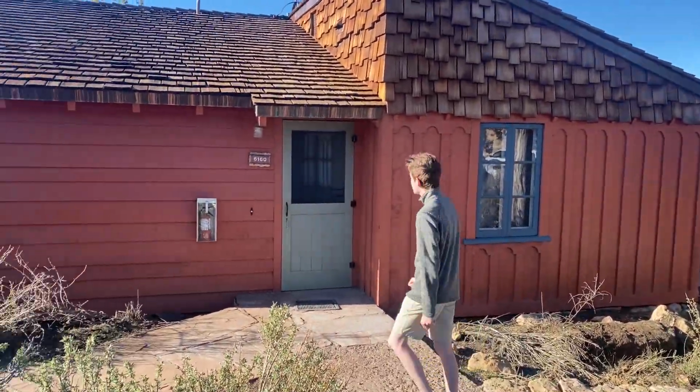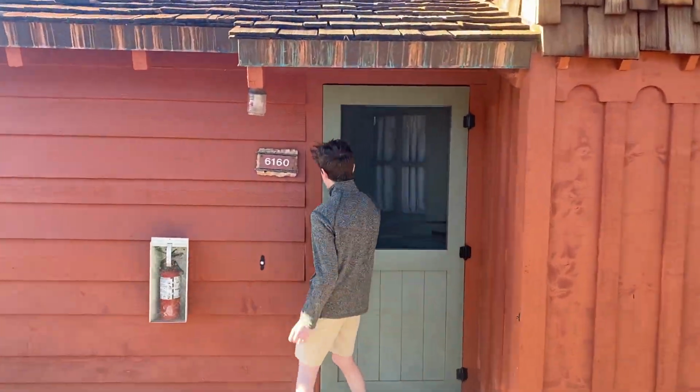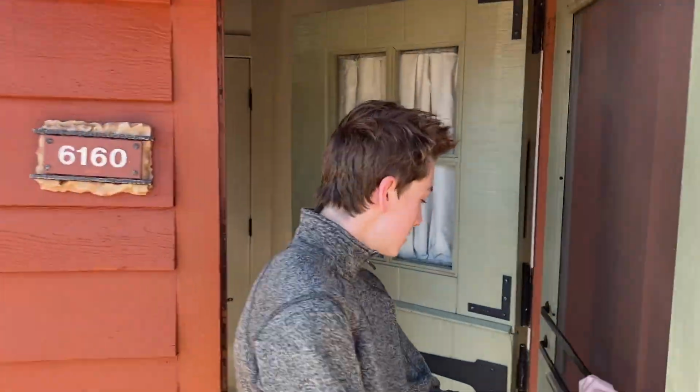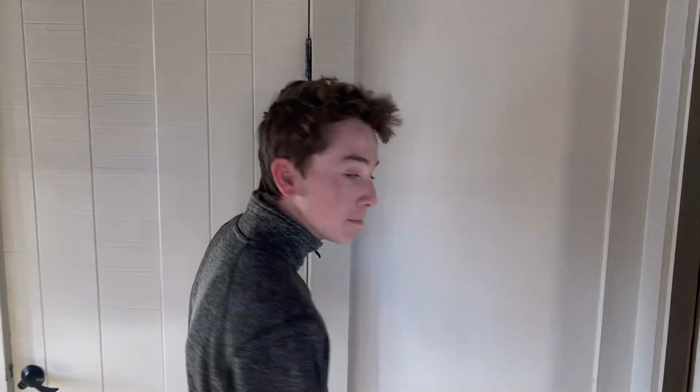Here we are at the Bright Angel Lodge. This is a one queen cabin, 6160. This cabin is super close to the rim, only about 100 meters away, but this cabin was not booked with a partial view or anything, so we just got lucky with this.